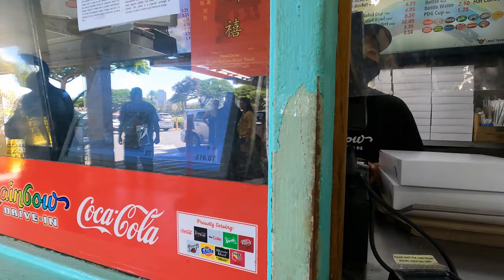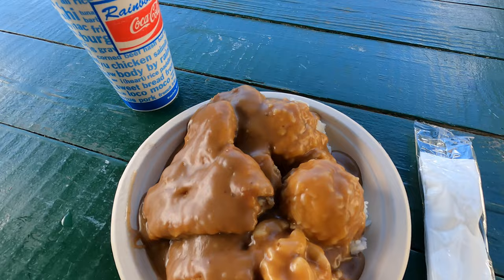And there it is, my friends. A boneless chicken plate with gravy all over. Oh, man.